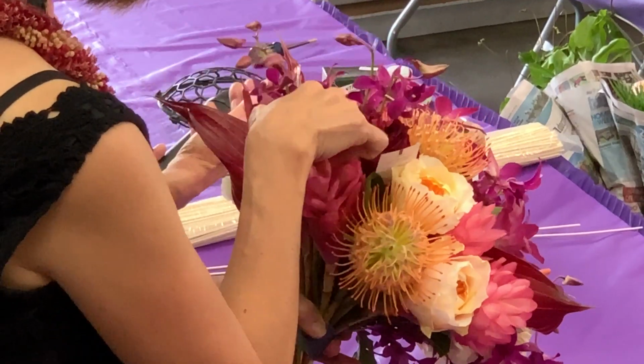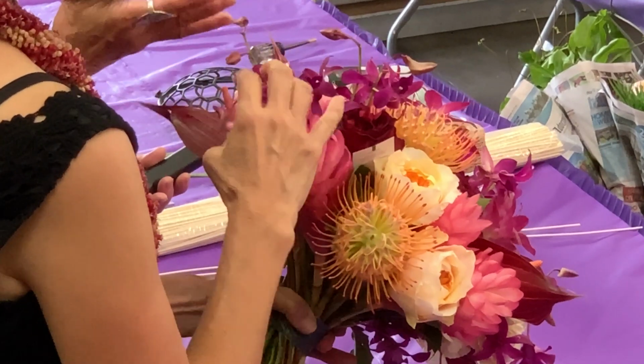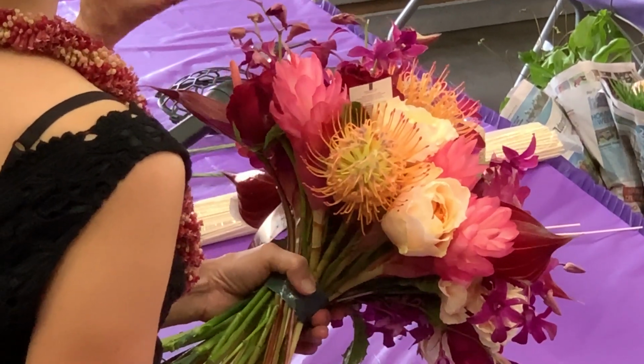So in this one here, I'm going to say it's probably about 65% tropicals, and the rest of it is the temperates. So by replacing that much with locally grown, what a difference it makes in the carbon footprint of all the shipping, all those flowers from the mainland, when you in fact really need to ship such a small percentage.